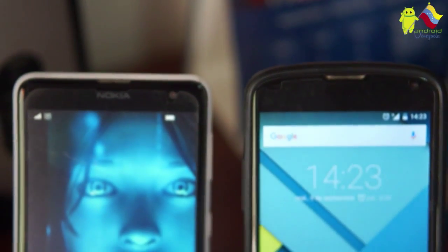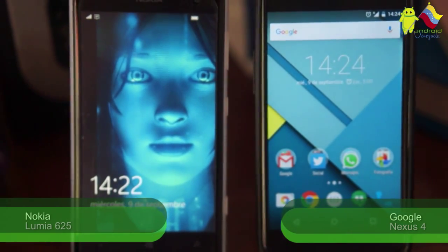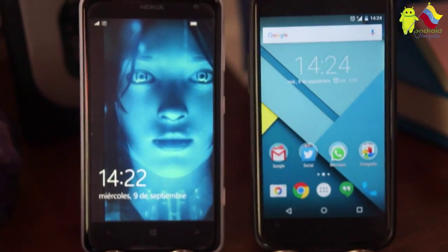To my right, I put my daily drivers, my Google Nexus 4 and my Nokia Lumia 625, both in DIY stands I built using file clippers.